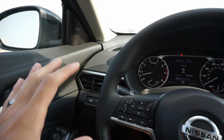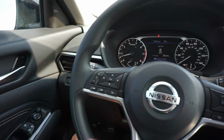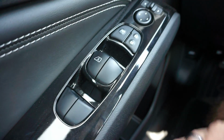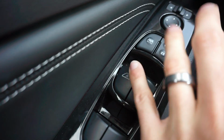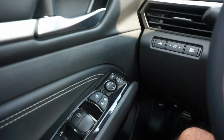And again, I note that because there's a couple things in here that on upgraded models are a little bit different. But starting over here in the door panel, we do have this piano black finish. It does look good, but it does attract dust and fingerprints, things like that. It only has one automatic up and down, which is the driver's window. It does have this nice cross-stitched leather, and it looks nice.